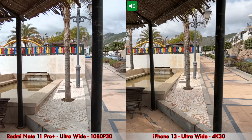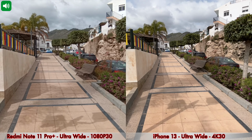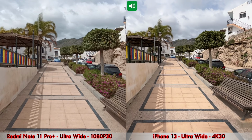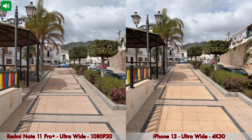Now from what I'm seeing on the screens here, the image looks steadier on the Redmi Note 11 Pro Plus when compared to the recordings that I've done earlier in 4K at 30 frames per second with that main camera. So yeah, this is how recording done with the ultra-wide lenses would look like.